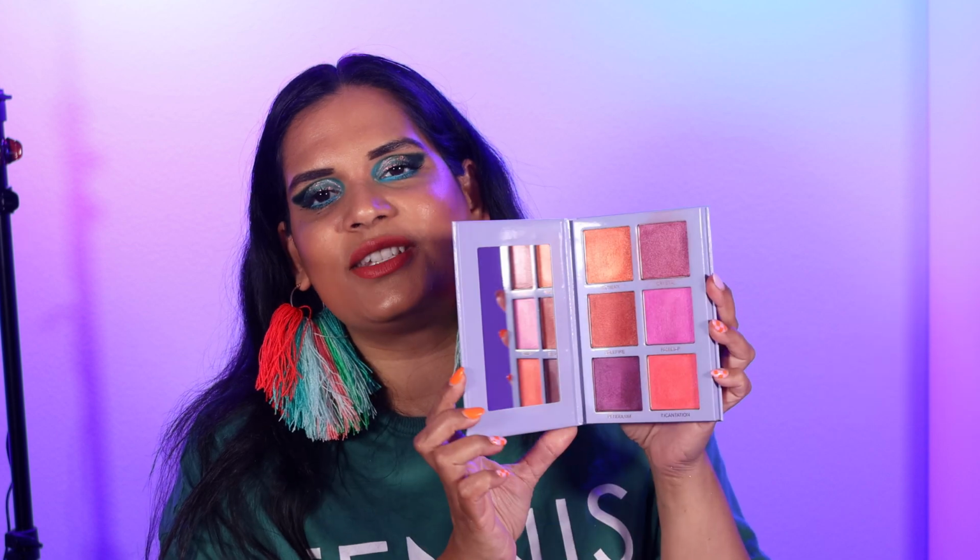We also have a lip gloss and two highlighters, which are really nice as well. And then we have the gorgeous, amazing blush palette. So I want to use that even more.